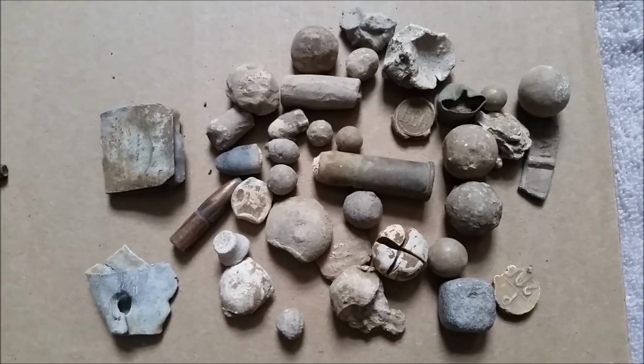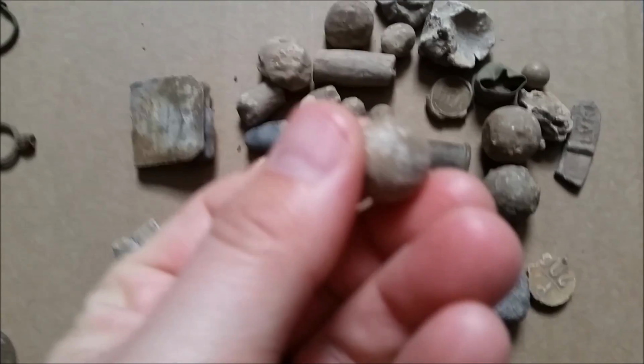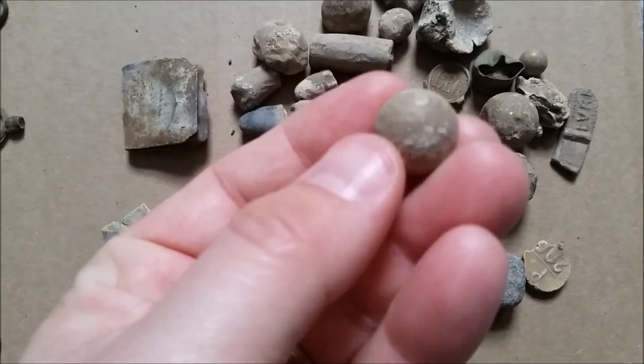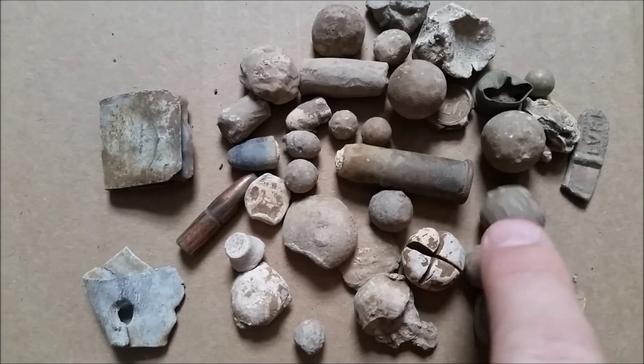And then next we have some lead. Not much in the way of round balls, but I did, however, find one that was a nice drop. Pretty sure this one was in the spot I was in Philadelphia. And a couple others here.